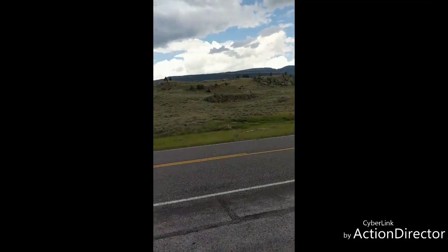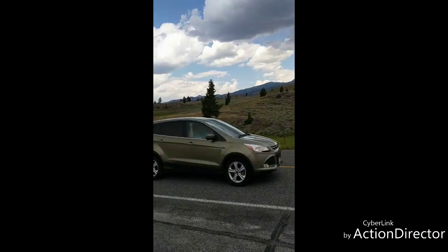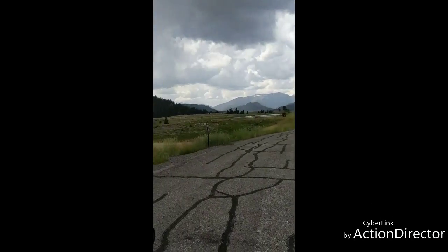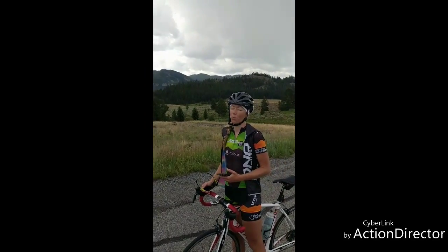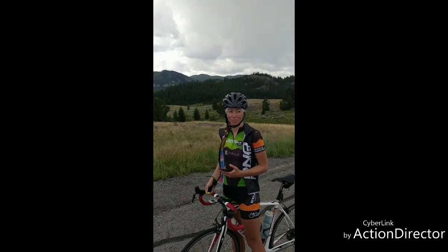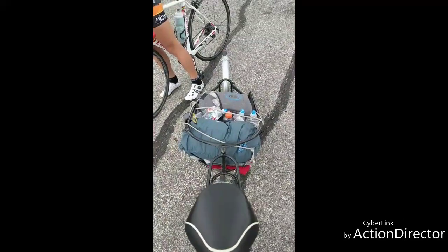Still no bear sightings, which is a little upsetting, considering that was the whole reason we came here. What? To find a bear. Oh, which we haven't done. We'll find one. But Bob's good.